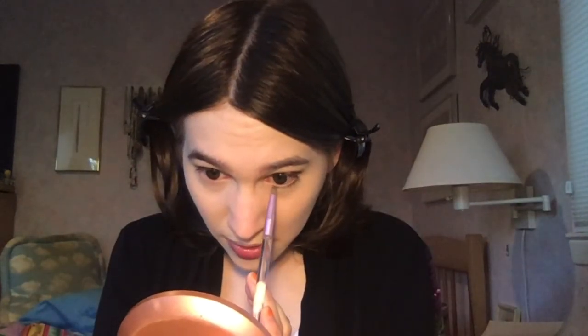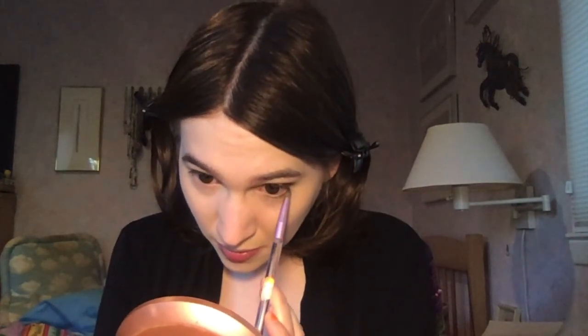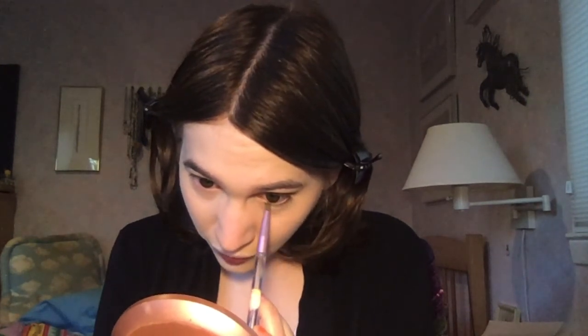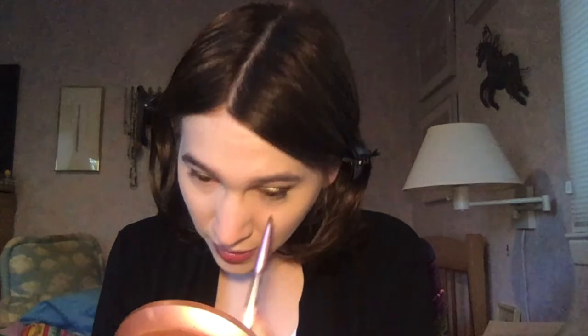Oh, my nose is getting irritated. Please don't sneeze. Please do not sneeze. Of course I had to sneeze. You know it, you always have to sneeze after you do your foundation, not before. God forbid you sneeze before all your foundation is on. And I was sneezing a little bit in the bathroom before, so. It's just this crazy weather.